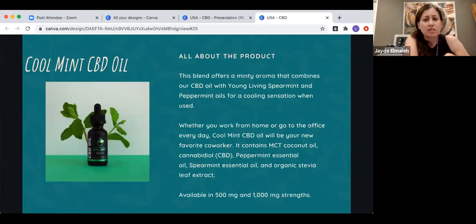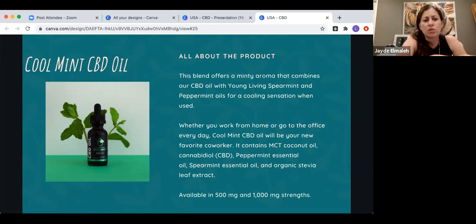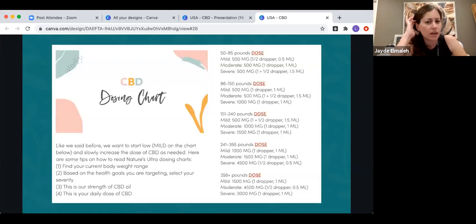Then you have this same idea again, just a different flavor. This is the cool mint one. So this is going to have peppermint and spearmint in it. Again, it comes in the 500 and 1,000 milligram strength. Peppermint is known as our wake up oil. So this is going to be for clarity and for waking up. And also good for digestion, by the way. So another nice one for those purposes.